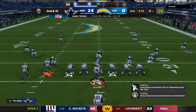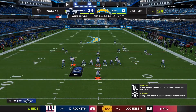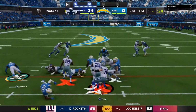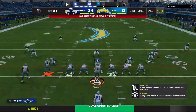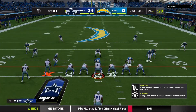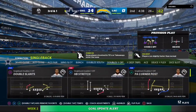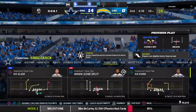Here's second and 10. The give is to Elliott. Muscles him off. And he'll get this up over the 25 to the 26. 9 yards, not quite enough, and they'll be left now with 3rd and 1. The Chargers going to signal for the first of their timeouts. They'll have 2 remaining as we step aside here in this second quarter.